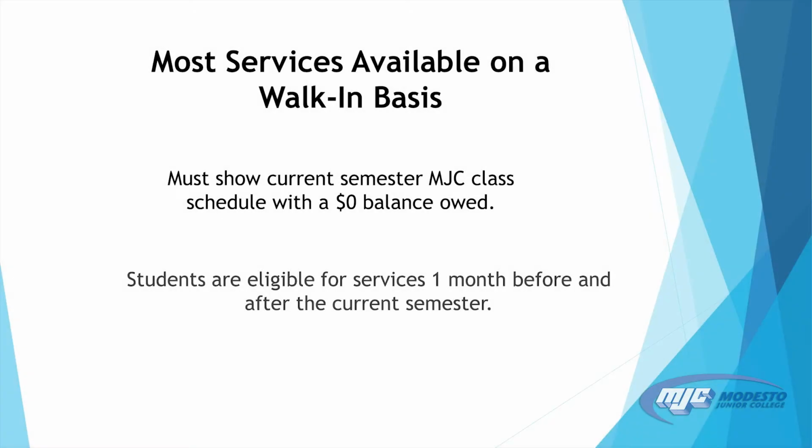Most of our services are available for currently enrolled students on a walk-in basis during our hours of operation. To verify you are a current MJC student, you need to show proof of registration in the current semester and have a zero balance. The best way to show proof of registration and a zero balance is to access your current class schedule on PiratesNet and present a screenshot or pull it up on your mobile device when you're checking in for services at the front desk.